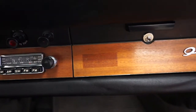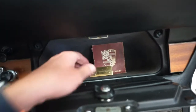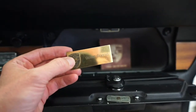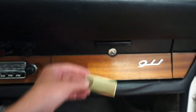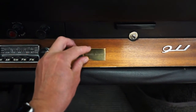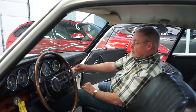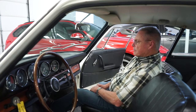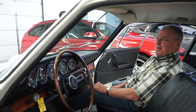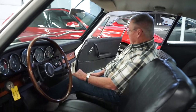But you'll notice right here on the glove box there's a dark spot, and that's where this brass plaque was that has the name of Cedric Gearing, who bought the car new. The glue has given up and it wants to fall off. We're not going to glue it back on, just in case the next owner would like to try to bleach that away, but this will be in the glove box just in case someone would like to put it back. It has the original AM, FM shortwave Blaupunkt radio, which was another one of the options.